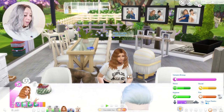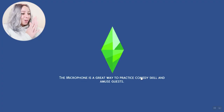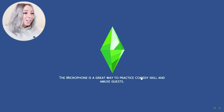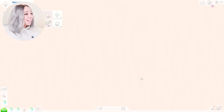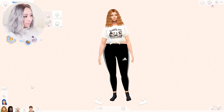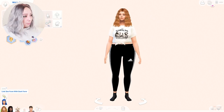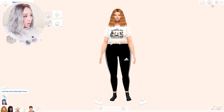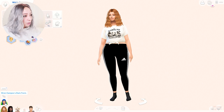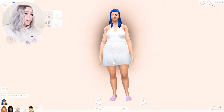Maybe we should do her vampire form. Ooh, I'm so excited. What kind of vampire form should she have? Should it be really, really dark, or should it be super cutesy and girly? I think that would be kind of cool since she is a good vampire now. What is this? Link sim form with dark form. Oh, okay. So she's not going to have double. All right, let's have a look.